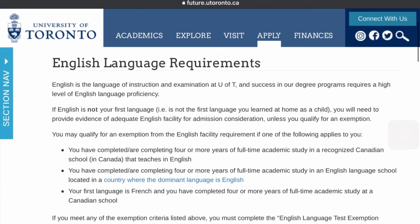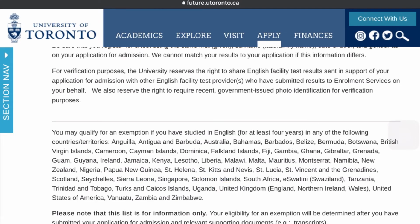So you will be exempted if you have completed or are completing 4 or more years of full-time academic study in Canada. That is too much for us. You have completed or you are completing 4 or more years of full-time academic study in an English language school located in a country where the dominant language is English. That also is too much. Let's try and check these dominant countries. Oh, you can see the dominant countries. You should be from one of these countries. So if you are studying in these countries, you are exempted.